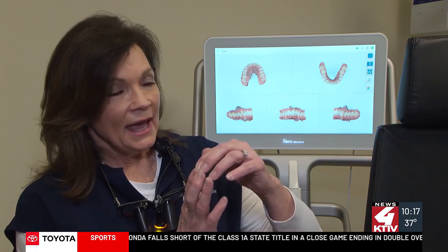So the thing about a sleep appliance is it is a non-invasive, non-surgical treatment. And what we're doing is we're literally taking the tongue out of the airway. So if I can actually bring your teeth end to end and then gently bring them forward a few more millimeters, a lot of the times that's all we need.